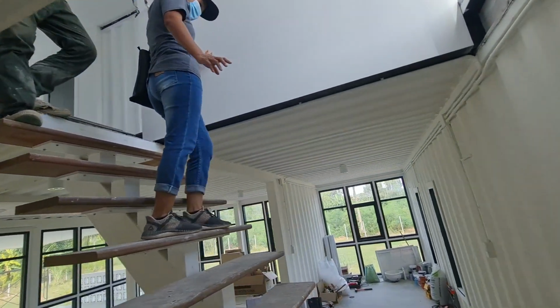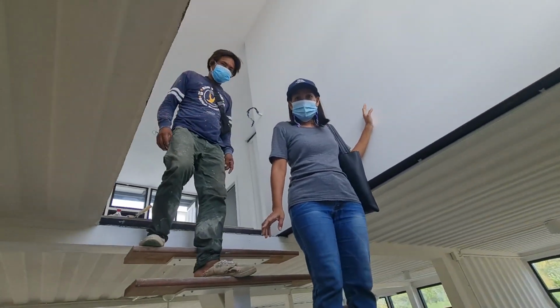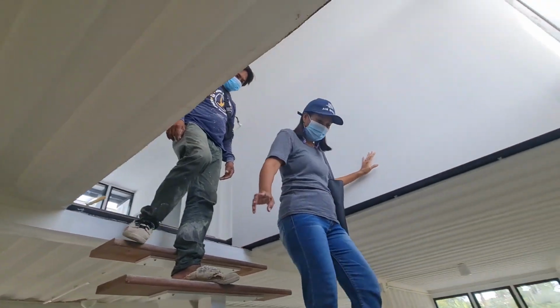And this is Natty, the lovely wife of Thierry. So what he's doing is completely different than most people. Most people are building a container house with the outside being the container look, but inside being finished like a normal house. So Thierry is doing the opposite. The outside doesn't look like a container, but inside it does, which is really cool.